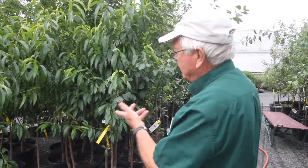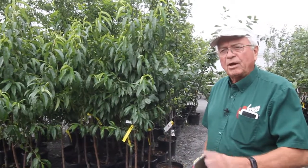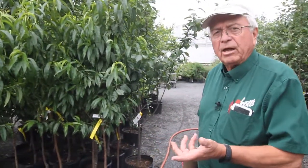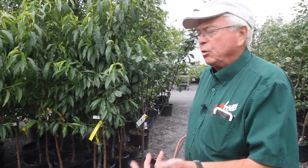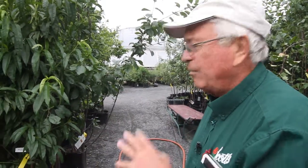You could have peaches, you could have pears, you could have plums, and in a lot of cases they require 2 varieties for pollination. You plant them in that sunny area, then you stake them so that the wind doesn't disturb them too much. You can put a good rich fertilizer around the base and give them that well-drained area so they winter better, and you'll have an orchard as part of your landscape. You build it right in.